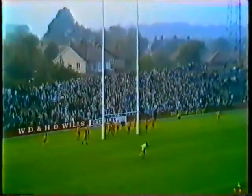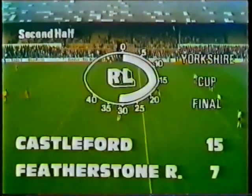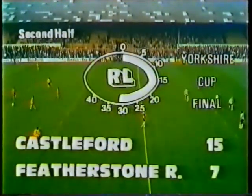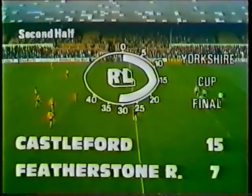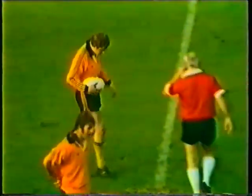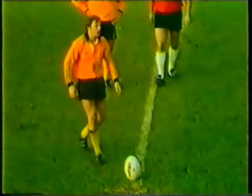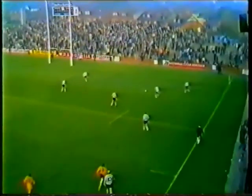Jeff Townend kicks it, making it 15 points to 7 to make it look more respectable in any case, I suppose. But Featherstone kept going. 32 minutes gone in this Yorkshire Cup final. Well, I've seen all sorts of things happen in 10 minutes, and two tries and a goal and a drop goal. Well, Bruce Burton, who is kicking off, has been awarded the player of the match. And his points tally certainly qualifies him to do that.